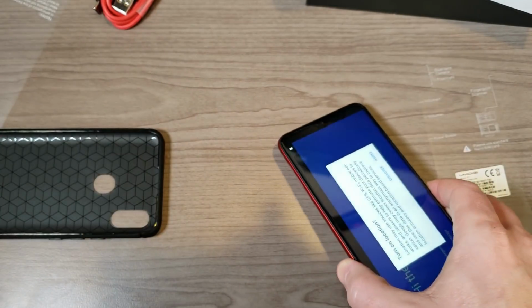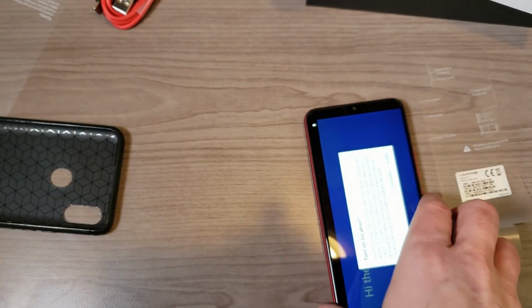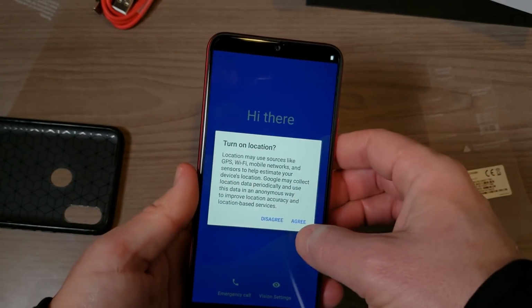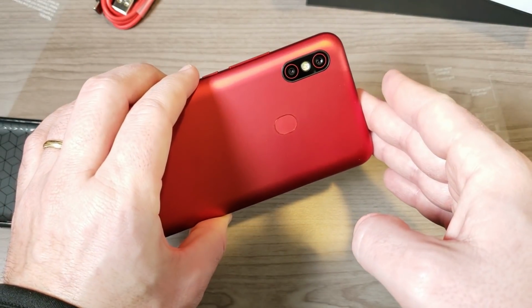Now I'm going to be using it. I'm actually going to be swapping out the SIM card from Mint Mobile from my One Max over to this one because I'm going to be using this one for a bit. So I'm going to get it set up. We'll see how all of this stuff works on the Umidigi F1. I'll be doing some tests on it as well, and we'll get back to you in just a moment.